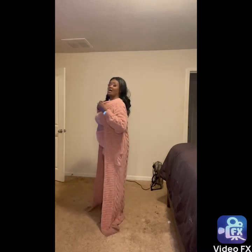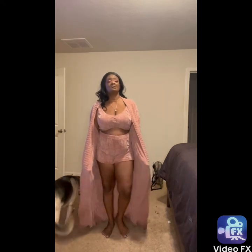This is it. It's pretty long. The robe is pretty long. I like the robe because of the length of it. When I go places, I gotta walk like this. But it's still good because it's comfortable. It's real comfortable. It's got pockets right there. I like it.